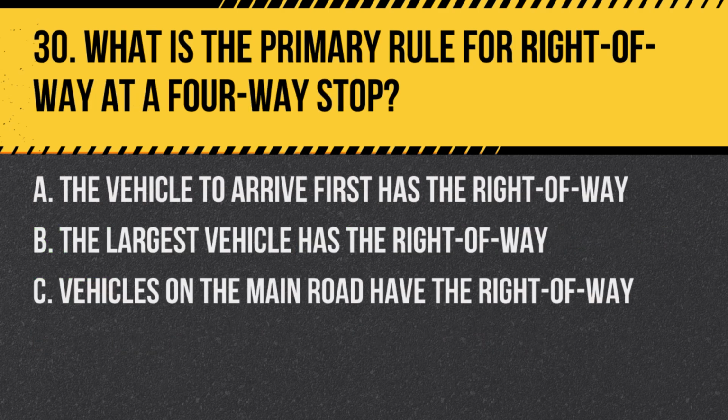Question 30. What is the primary rule for right-of-way at a four-way stop? A. The vehicle to arrive first has the right-of-way. B. The largest vehicle has the right-of-way. C. Vehicles on the main road have the right-of-way. Answer. A. The vehicle to arrive first has the right-of-way. If two vehicles arrive at the same time, the vehicle on the right goes first.